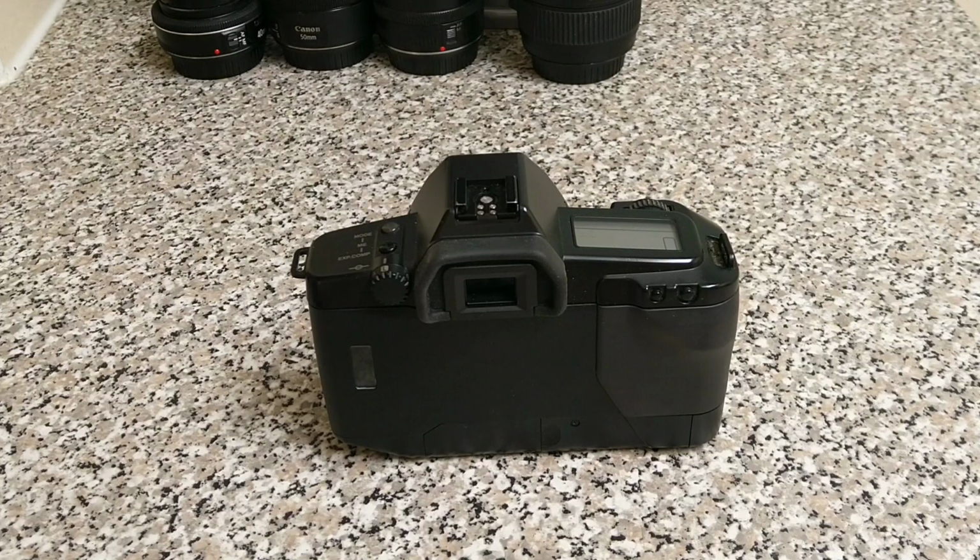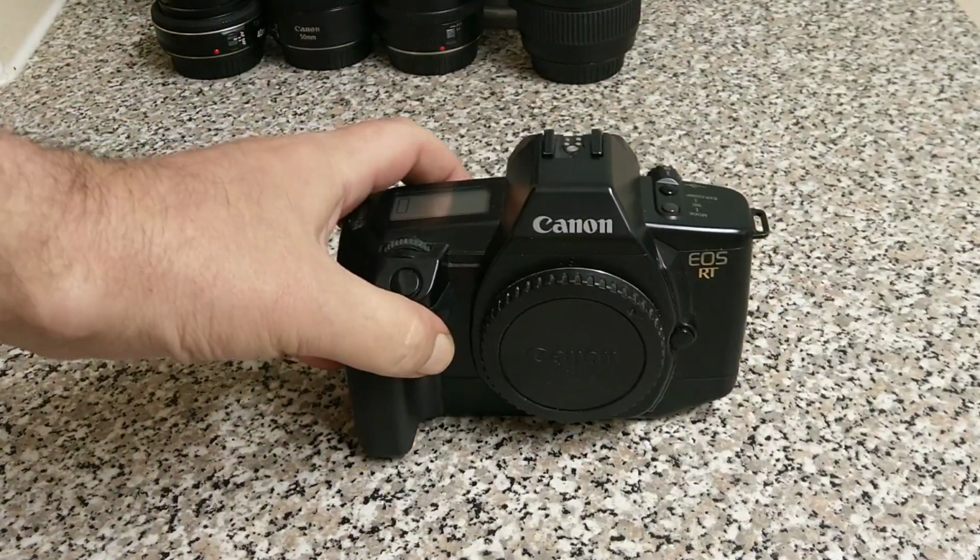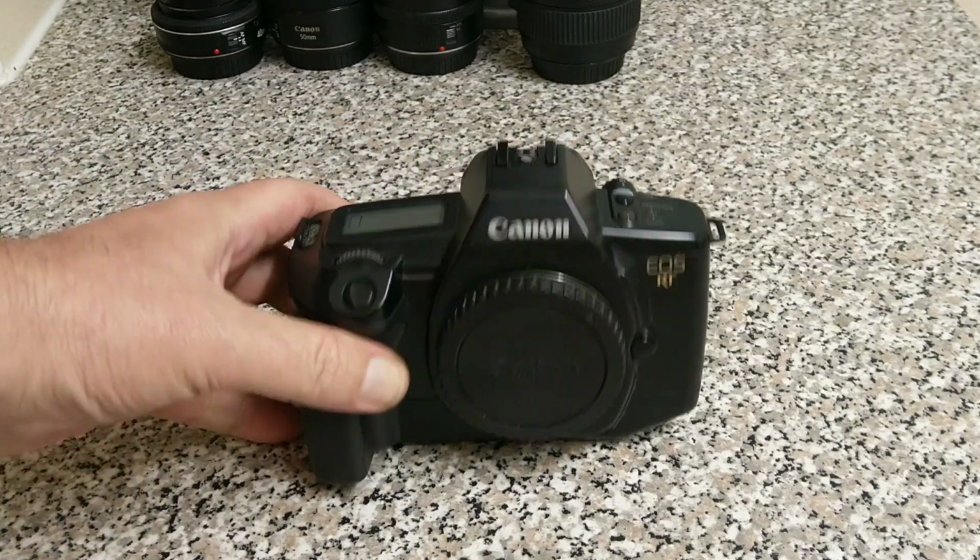Today we're looking at something a little bit more modern, especially for me. I seem to be living in the 50s in a lot of these films. But this was a camera that was introduced in the late 80s, 1989 to be precise, and was produced in quite small and limited numbers between 1989 and 1992. This is the Canon EOS RT.